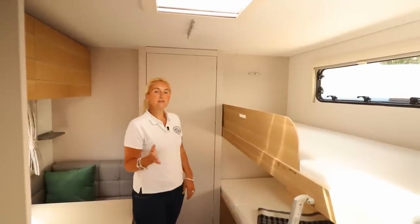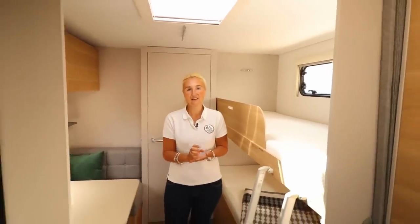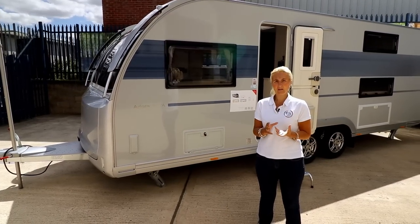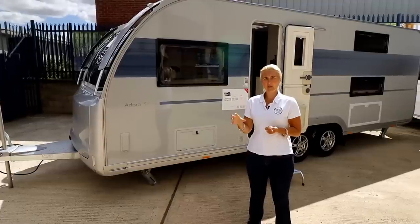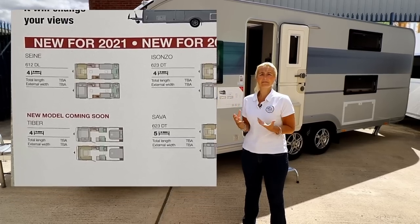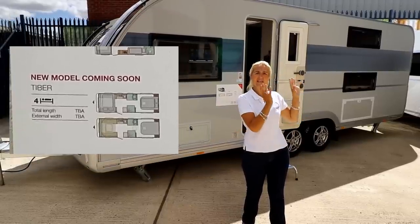What we'll do is we'll head outside and I'm just going to update you about a new model altogether that really is quite exciting. So let's venture back outside. So as I said, there's also a whole new layout. We've got the Seine still, but then the 4th model that's completely new is the Tiber, spelt T-I-B-E-R. That's going to be a 4 berth island bed model, exactly the same layout as the Altea Dart.